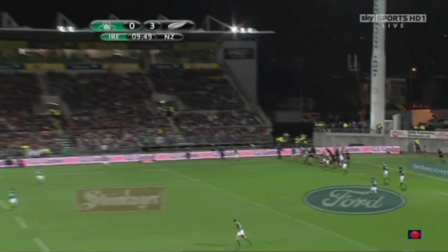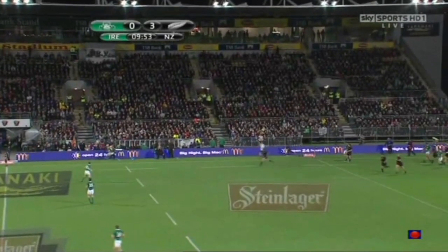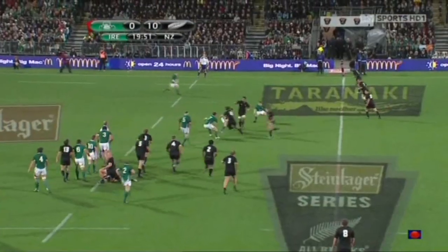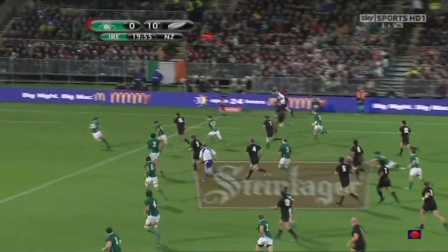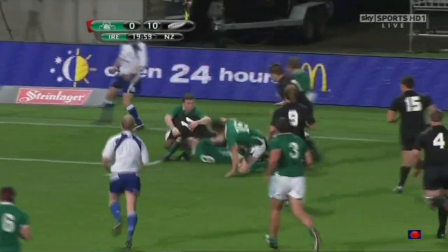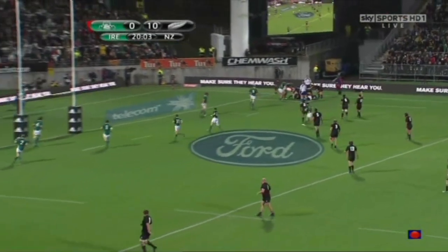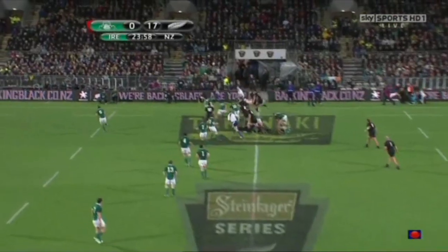And it's into touch, is it? Yes, it is, and the All Blacks have cleared the danger. Ireland as well as in discipline. Here's Benson Stanley, oh, almost through the gap. Israel Dagg might be, he's got pace. Here's a man with loads of it outside him, Joe Rokocoko. Quickest in the speed testing for the All Blacks this week. Good defensive press by the All Blacks.